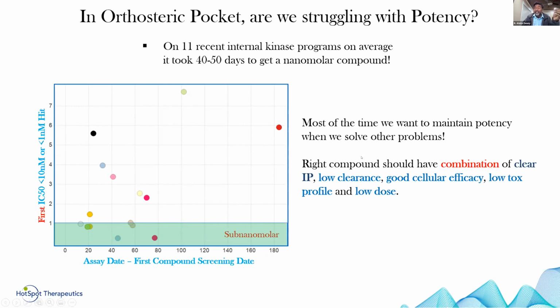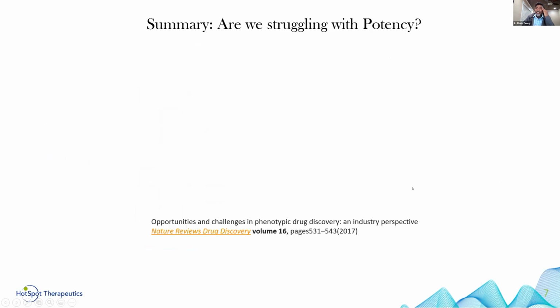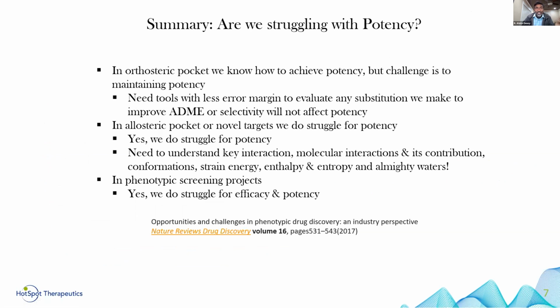That is because it might be potent, but in that same molecule it needs to have a combination of properties. It needs to have clear IP, it needs to have lower clearance. That means HLM, human liver microsome, it should be stable. It should have good cellular efficacy. It needs to have a lower tox profile. It needs to be lower dose. That is another thing. Tissue distribution, all of those things considered.